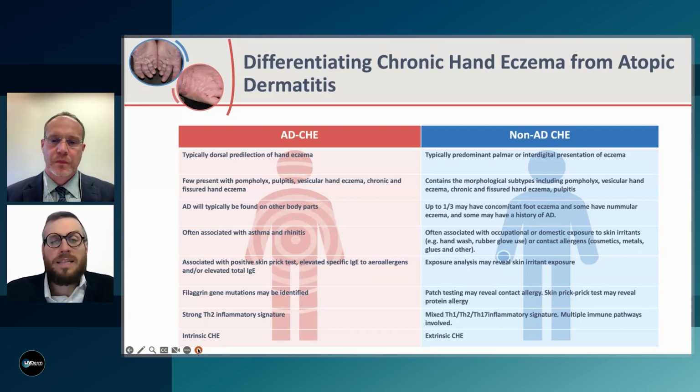But look at the rest of the body too, right? You'll see if there's dermatitis or other lesions affecting other parts of the body. Get a sense of the morphology overall. Are there atopic comorbidities or not? Do you have to do any kind of IgE testing? Absolutely not. But sometimes it can be supportive to show a greater predilection for type 2 inflammation. But the non-atopic hand eczema is going to be more of everything else, essentially, right?